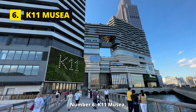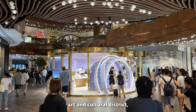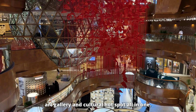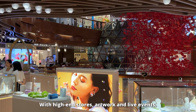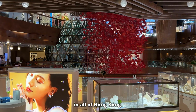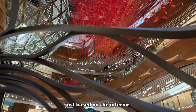Number 6. K11 Musea. Located in the heart of the Victoria Dockside Art and Cultural District, K11 is a mix of a shopping mall, art gallery and cultural hotspot all in one. With high-end stores, artwork and live events, K11 is arguably the most impressive mall in all of Hong Kong. Even if you're not big into shopping, I think this mall is worth visiting just based on the interior.